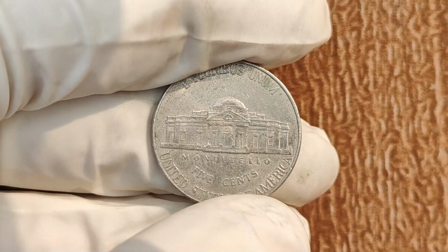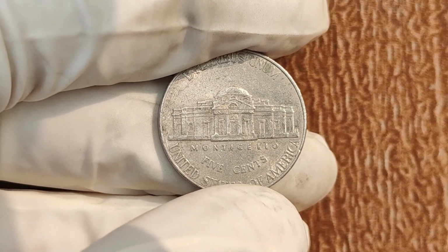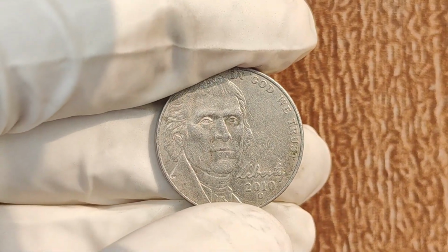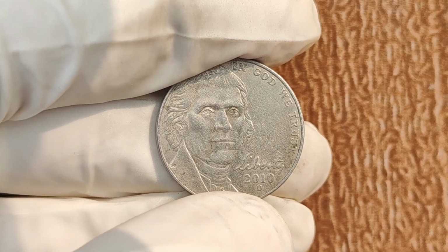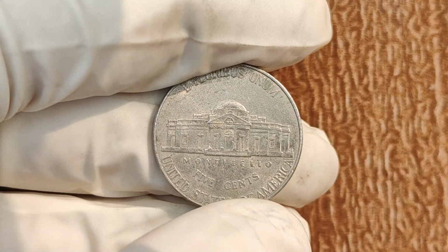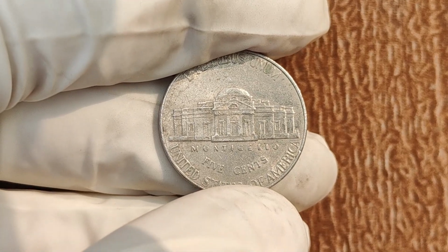A friend of mine, let's call him Dave, was cleaning out his car's cup holder. You know, where loose change, old receipts, and unidentifiable crumbs live. Anyway, he finds a shiny nickel and decides to look it up. Turns out, it's a 2010 D with a noticeable die crack. Long story short, he listed it online and sold it for $50. $50 for a nickel he almost vacuumed up. Moral of the story: check your change, people.